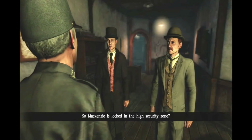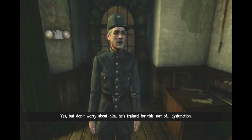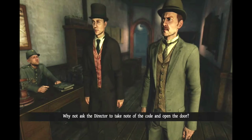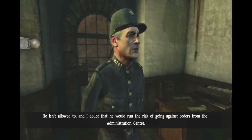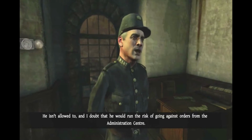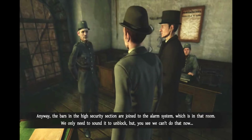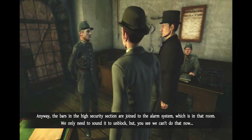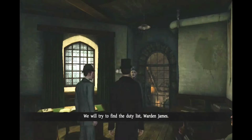So Mackenzie is locked in the high security zone. Yes, but don't worry about him. He's trained for this sort of dysfunction. Why not ask the director to take note of the code and open the door? He isn't allowed to, and I doubt that he would run the risk of going against the orders of the administration centre. Anyway, the bars in the high security section are joined to the alarm system, which is in that room. We only need to sound it to unblock, but you see, we can't do that now. We'll try to find the duty list, Warden James.